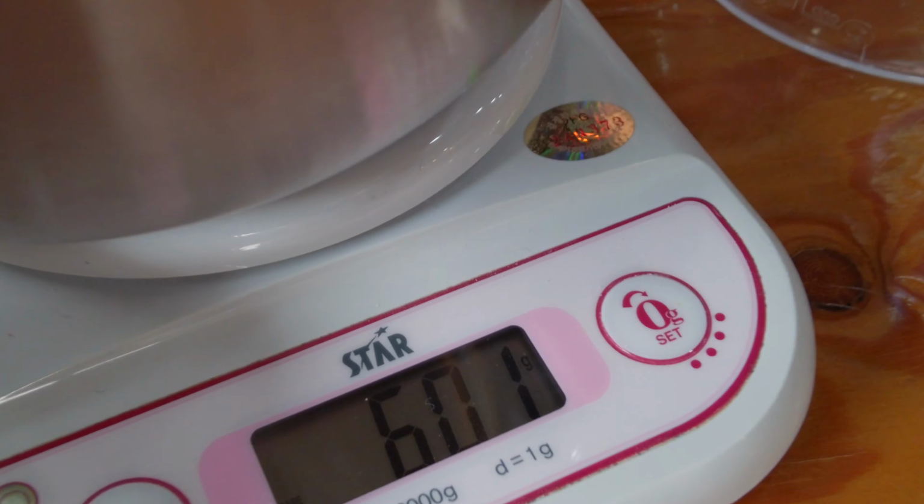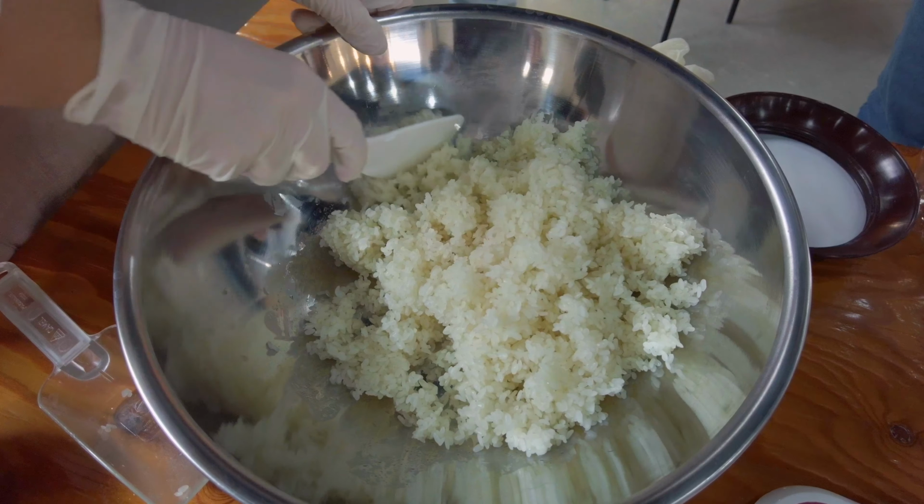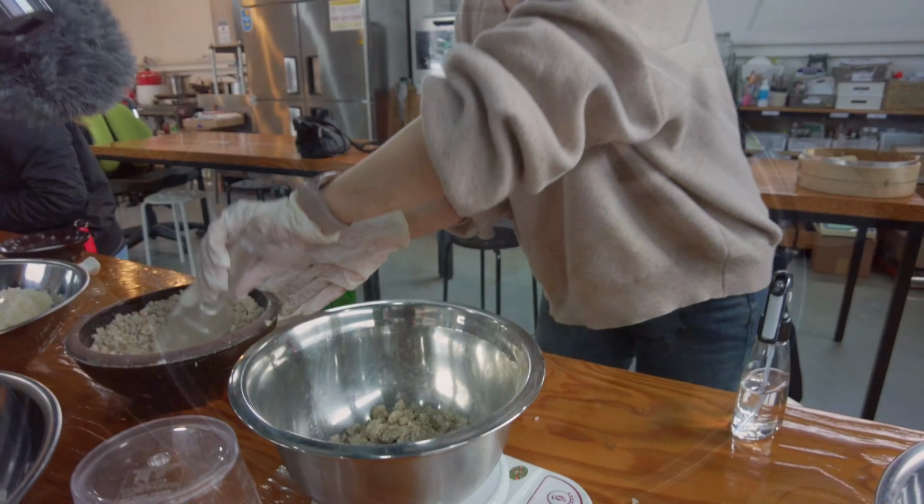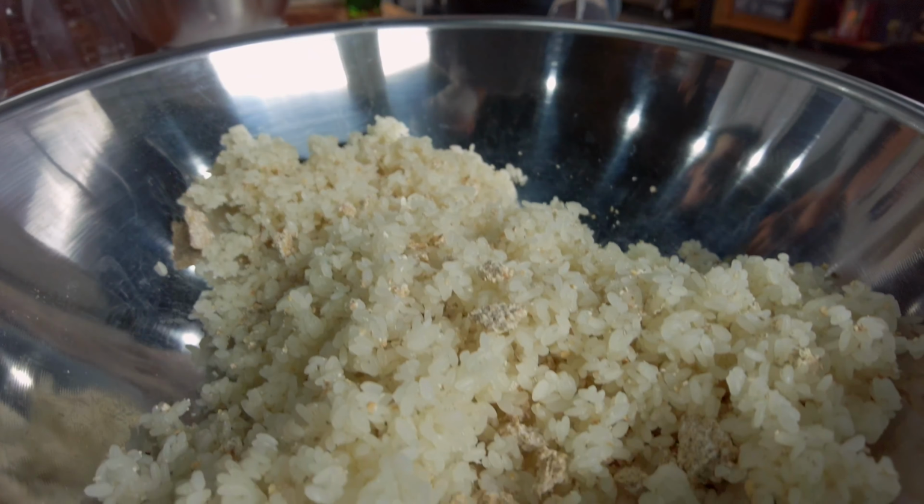Now we're just breaking up the rice so that we can dissipate the heat and it cools down so the yeast doesn't die when we put it in there.